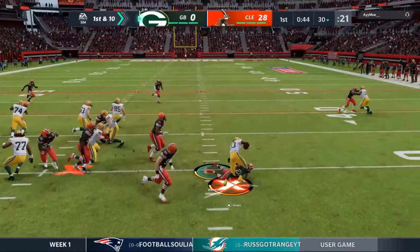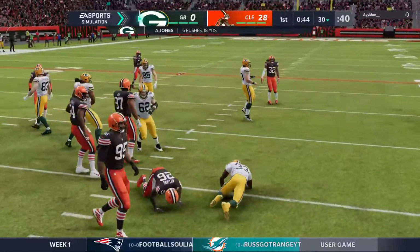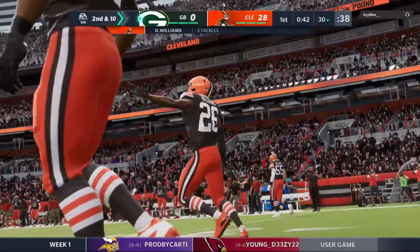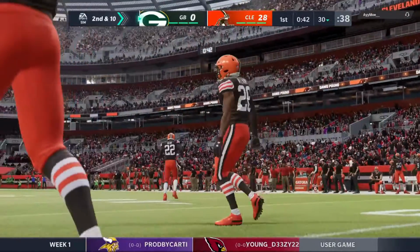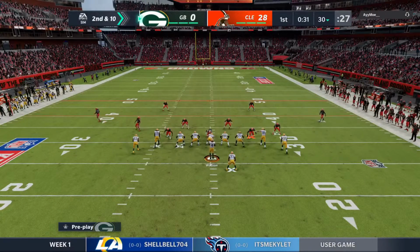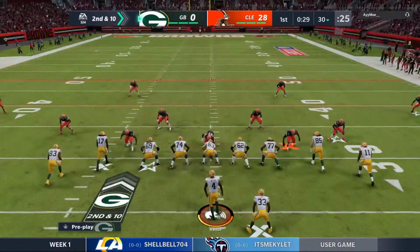Now a first down carry by Jones. Yeah, boy, this defense again really making things tough on him as they stop him for no gain. The running lanes have definitely not been there for him here in the first half, and I don't think it's all been his fault. His offensive line hasn't given him much space. A loss results there.